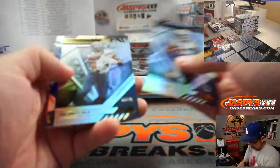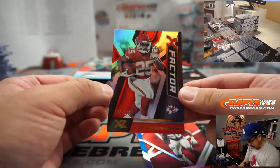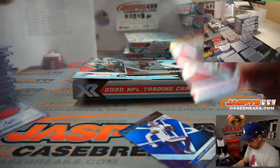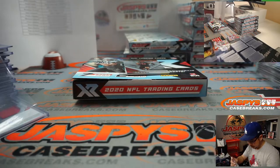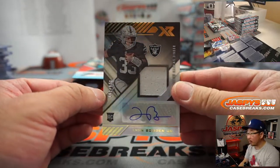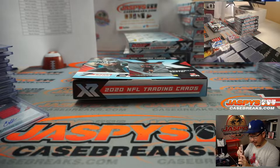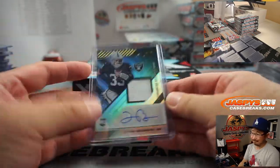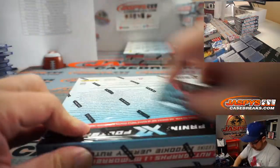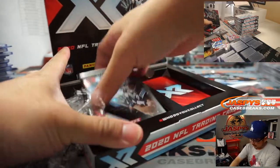All right. What about on this side? T.Y., D.K., Justin Jefferson to 199. DeMarcus Lawrence to 249. X Factor, Clyde Edwards-Helaire to 149 for the Chiefs. And behind Isaiah Simmons is Lynn Bowden Jr., jersey and autograph, former Raider, I guess still a current Raider in this set, going to Darren. What could have been with this guy? It happens. Hey, Sean. It happens.